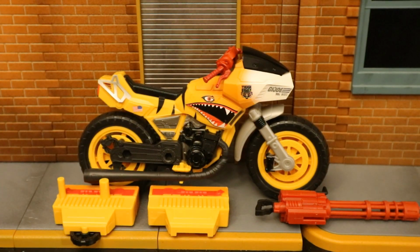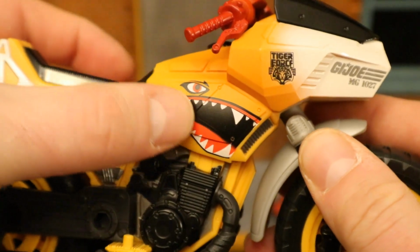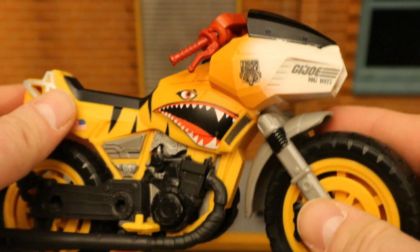Now let's look at his bike. It's called the Ram. It's got these two little boxes that'll connect to make a little sidecar that'll hold the minigun. It's going to attach to the side of the bike. Then we have the actual bike itself. It's got sort of tiger looking mouth and eyes on here. It's got the tiger color, orange, black stripes, hence Tiger Force.